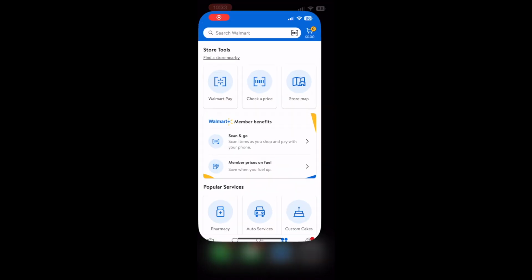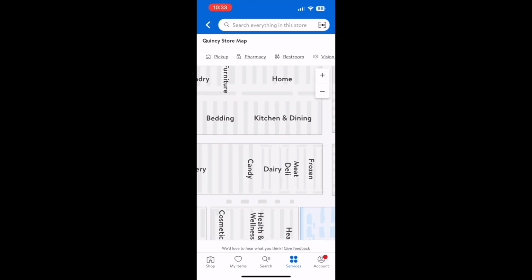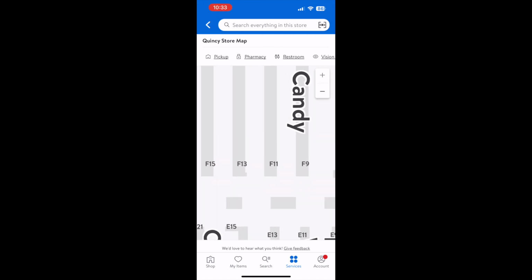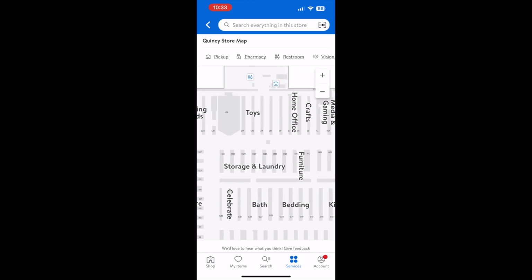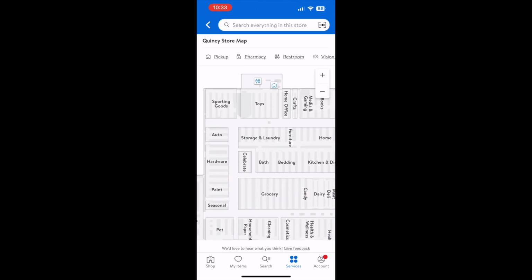Number 2, download the store map. If you get the regular Walmart app for customers, you could access the map of the store with every aisle number if you zoom in. Now you'll never have to ask the employee to point you in the direction of the arts and craft aisle ever again. Self-explanatory why this is a great tip.